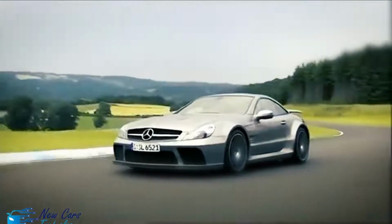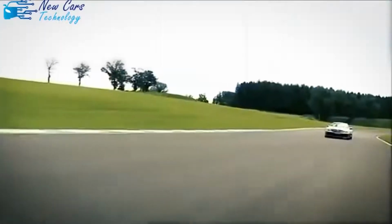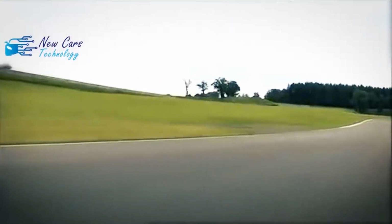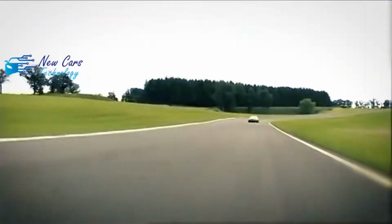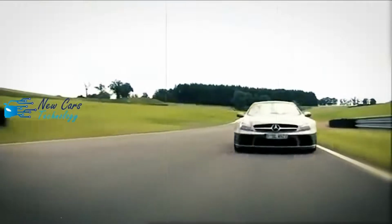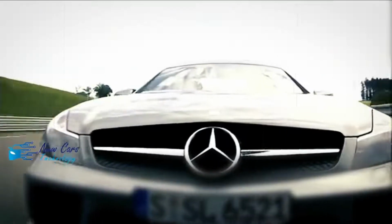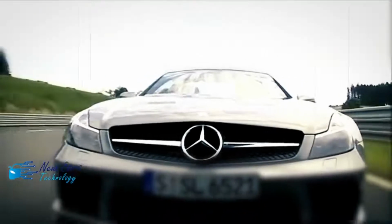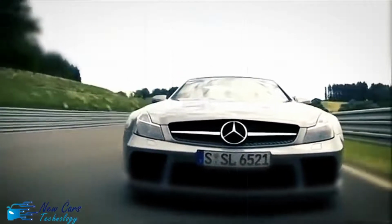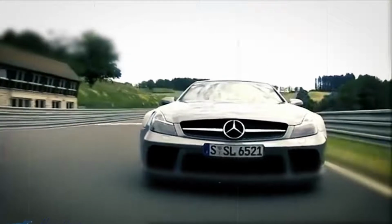Equally responsible for its excellent dynamics is the attractive power-to-weight ratio of only 2.79 horsepower per kilogram, resulting from the comparably low unladen weight of 1870 kilograms, according to EU standard measurement. This makes the Mercedes-Benz SL65 AMG Black Series some 250 kilograms lighter than the Mercedes-Benz SL65 AMG, a respectable weight saving due specifically to the use of lightweight construction.